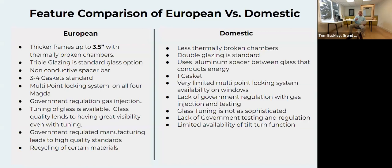One of the things that's near and dear to me about the European products, especially the UPVC, is the recycling of materials. This UPVC is different from what we're calling PVC in the United States.